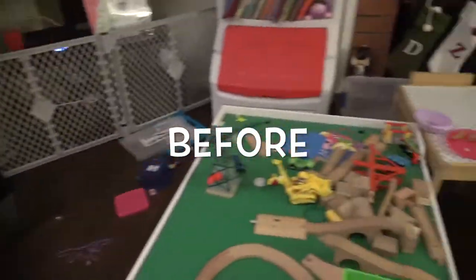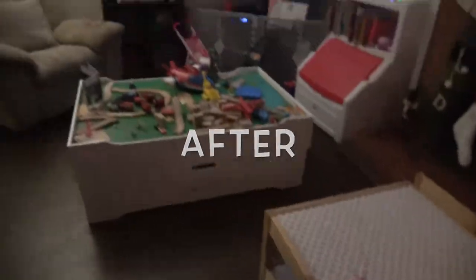Next, I tidied up the great room. My son had woken up with a bad dream, so I let him lay on the couch here, but this is the after.